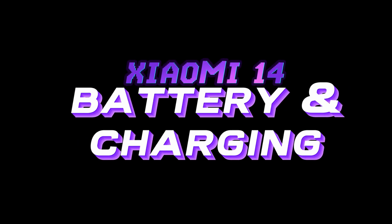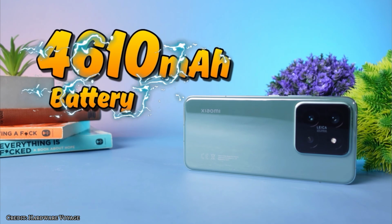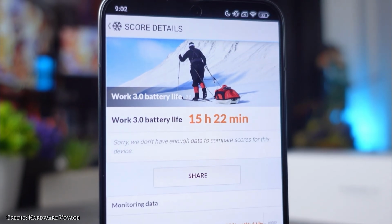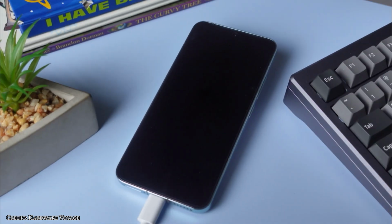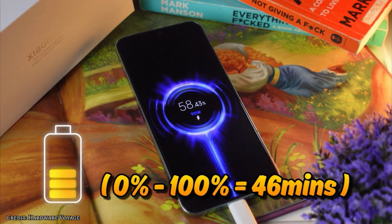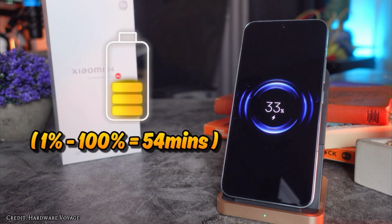Now in terms of the battery and charging performance, this device comes with a decent-sized battery of 4610mAh that lasts all day and supports 90 watts charging that can charge the phone from 0 to 100% in just 31 minutes, and with 50 watts wireless charging, so you're never out of juice when you need it most.